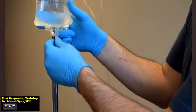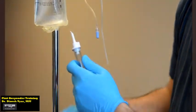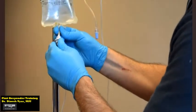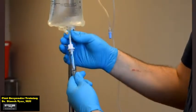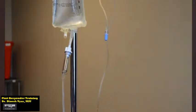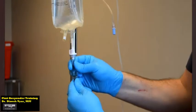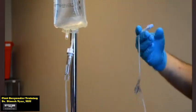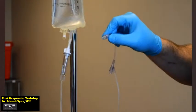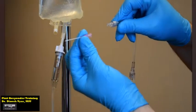Insert spiked end of IV tubing into the receptacle on the inverted IV bag. Hold bag upright with the IV line hanging from bottom. Fill drip chamber halfway by pinching and releasing. Now, open the roller clamp to allow fluid to fill the line up to the very end of the tube, making sure that no air bubbles remain within the tubing. Close the roller clamp again until you are ready to attach the tubing to the catheter, which will be done after the catheter is securely placed into the patient's vein.